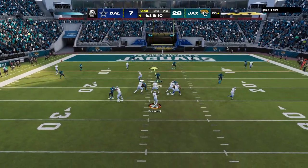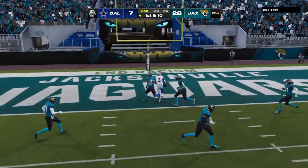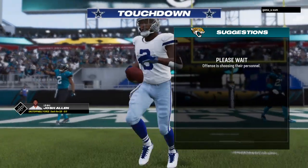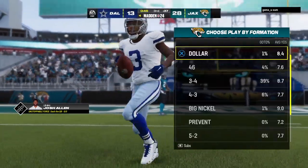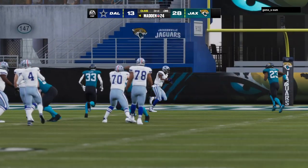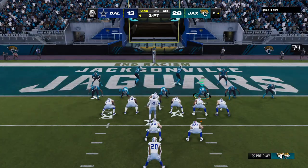From the red zone now, Prescott. And it's caught. Touchdown, Cowboys. Brandon Cooks. A 20-yard touchdown. And the Cowboys are able to cut into this deficit here in the final minute of the 3rd.